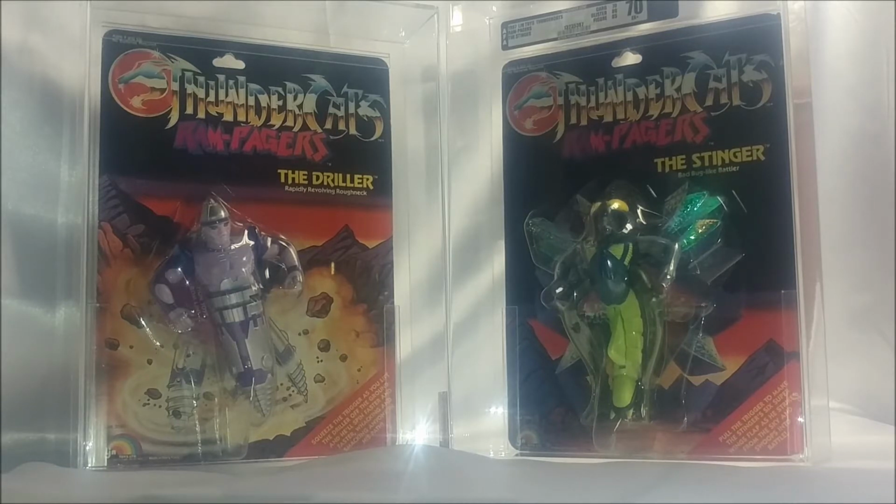I've done a review on the Stinger before, but I just wanted to cover the Thundercats Rampagers line in its entirety. The Rampagers are infamously known as being some of the rarest original releases LJN put out for the Thundercats toy line. Released in 1987, it was supposed to consist of 3 figures. You have the Driller, the Stinger, and then finally the Mad Bubbler.